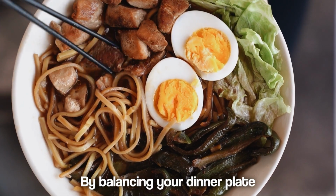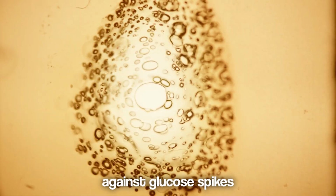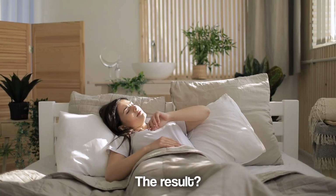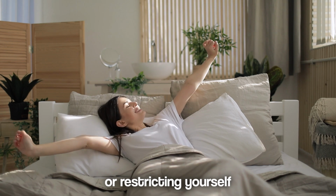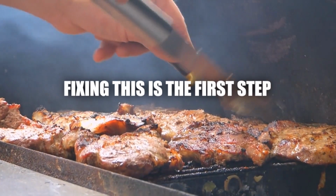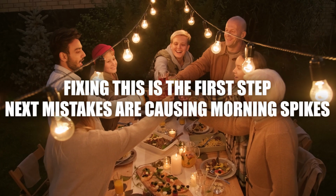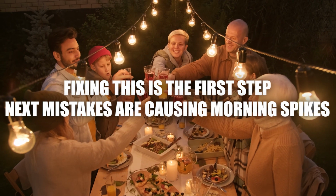By balancing your dinner plate with adequate protein and fiber, you create a protective barrier against glucose spikes that works throughout the night while you sleep. The result? You wake up with better morning readings without changing your medications or restricting yourself to an unsatisfying dinner. Addressing this mistake is just the first step toward better overnight blood sugar control. The next mistakes we'll discuss compound this problem, creating a perfect storm for morning highs if left uncorrected.